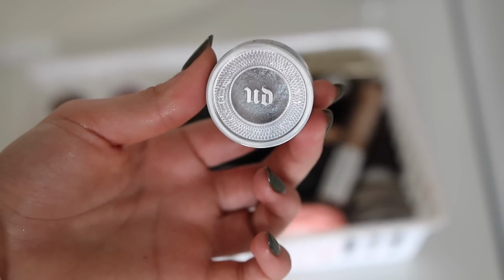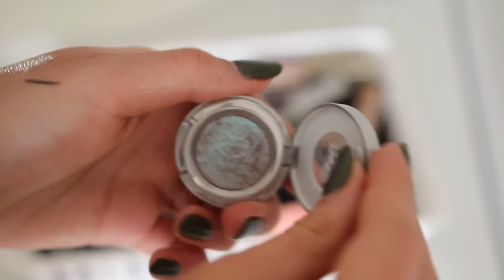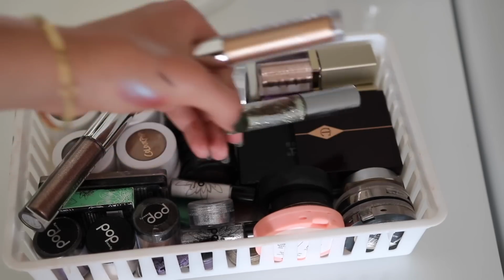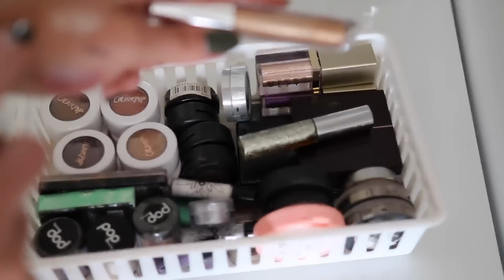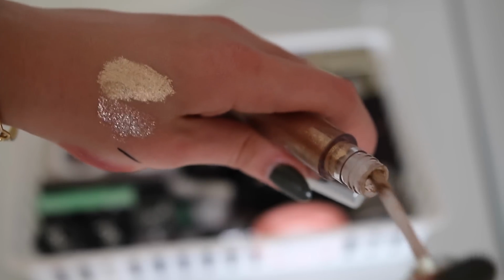I have this really cool iridescent eyeshadow from Urban Decay. It's in the shade Solstice. I have a bunch of these loose glitters from Lychee XO on Instagram. These ones that I got in my BoxyCharm box, they're from the brand Popstar, and they're kind of like the Stila liquid eyeshadows. So yeah, they're super pretty. I can't wait to play around with them.